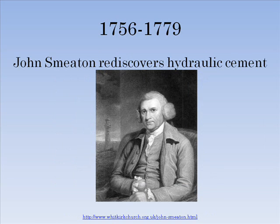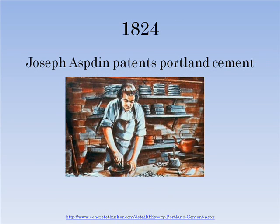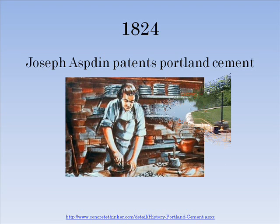In 1756, John Smeaton rediscovered hydraulic cement through repeated testing in fresh and salt water. He discovered that cement would harden underwater if it was produced from limestone that had large amounts of clay. In 1824, a bricklayer and mason from Leeds, England, named Joseph Aspin filed a patent for what he called Portland cement. The name came from its resemblance to stone from the Isle of Portland.